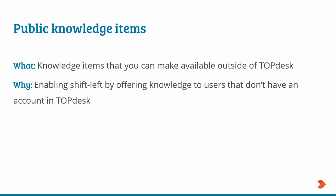So we hope this is enabling a shift left to end users in general. So let's say you're a municipality, you can offer some knowledge to your citizens, so they're hopefully not going to call you if they can find the answer themselves. So this is one of the projects we're doing to open up TOPdesk more.